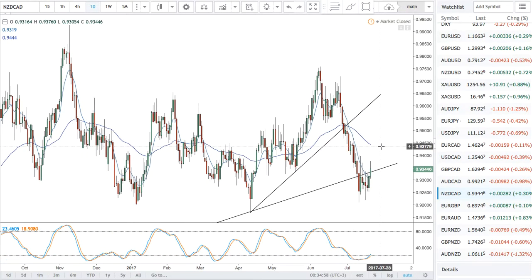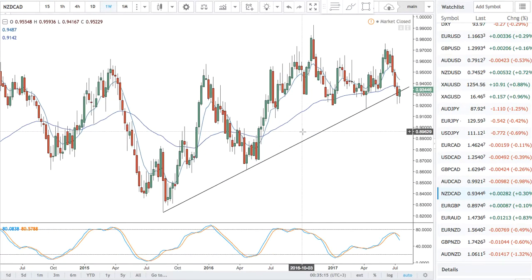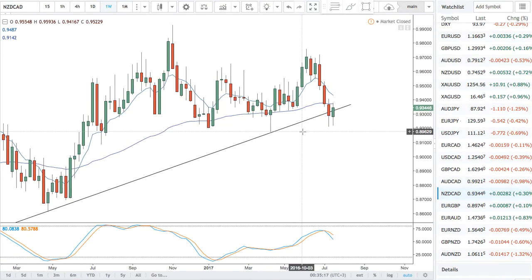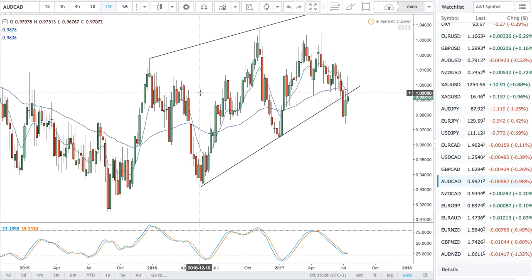So frankly, I would stand back from this pair, let it resolve itself. If you're already short from the entrance up here, 9,700, there's a good chance to hold on to this. But if you don't have a position, stand back from it, let it tell you what it wants to do in terms of direction, and move on from there. Because even though the monthly looks bearish, the weekly is holding at this stage within this range, within that hammer. So stand back, see what it wants to do, and then make a decision.